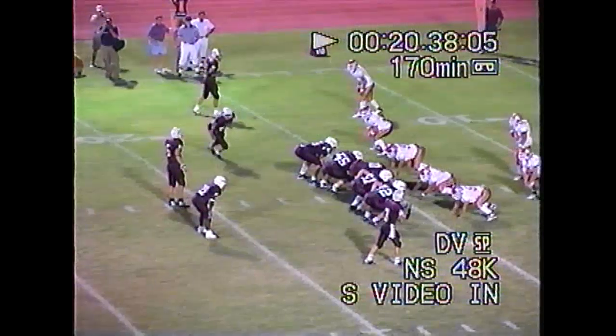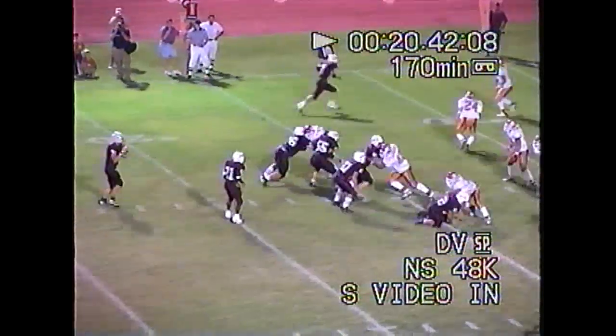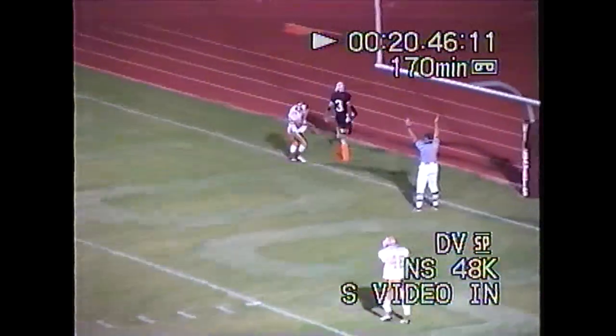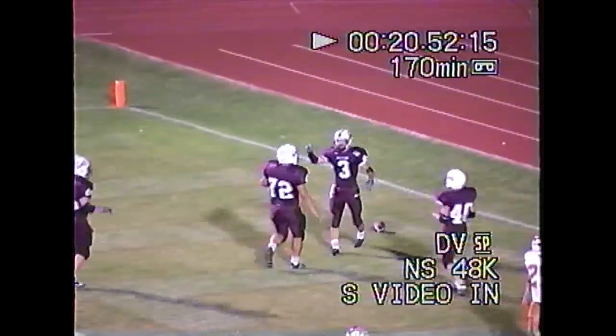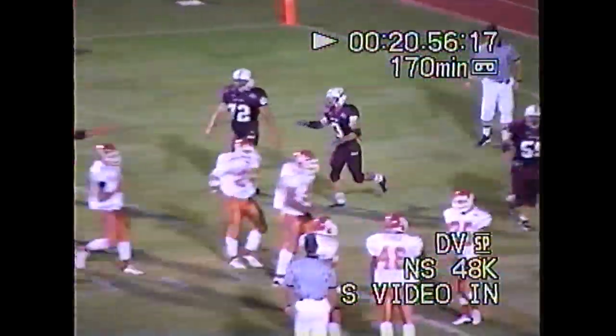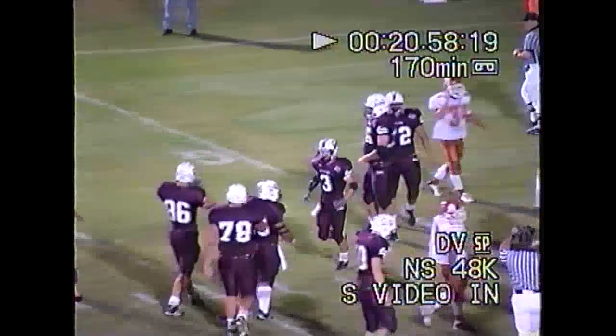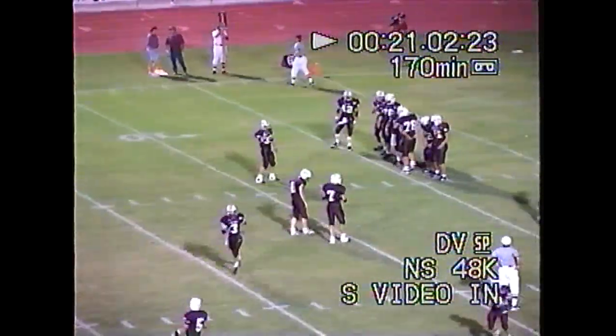Dietz wide out to the near side along with Sanchez. Schlegel comes in motion to the near side. Chambliss, three-step drop, man wide open. Dietz into the back of the end zone. Beautifully executed play. And how is Weldon Dietz that wide open in the back of the end zone? Wildcats extend their lead 13-0 with 3:01 left to go in the first quarter.